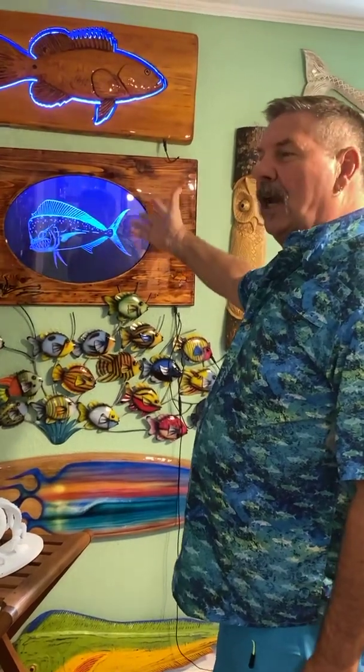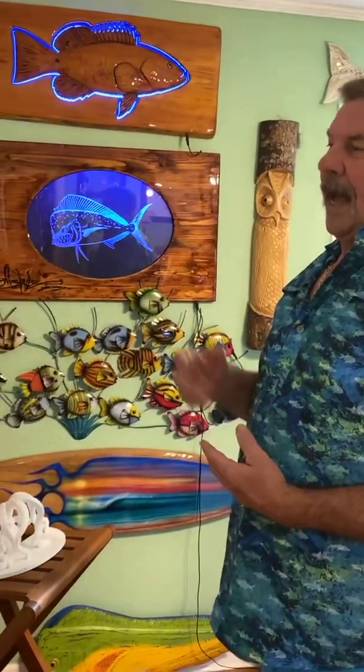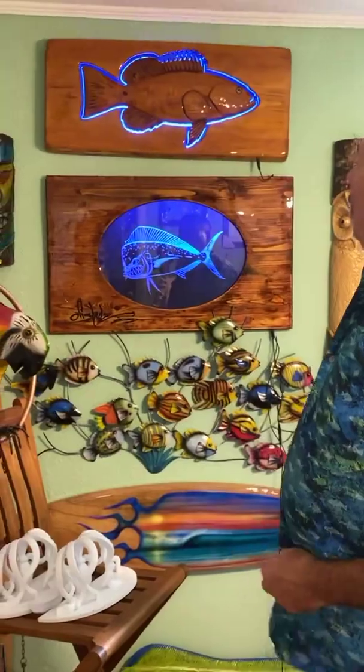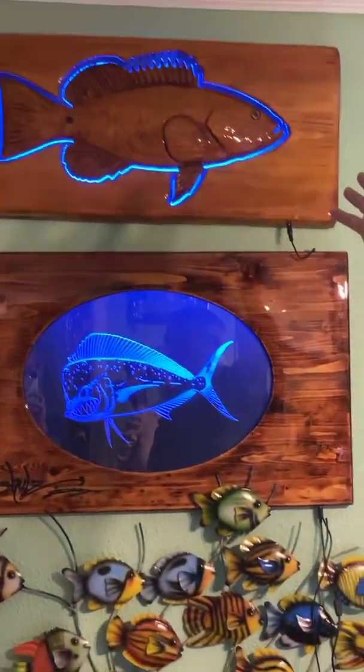I can't change the color on these two because I don't have that capability, but I'm working on making some pieces where I could change the color, change the strobe, change the light altogether. There's another one of my grouper pieces that has the LED lights in it.